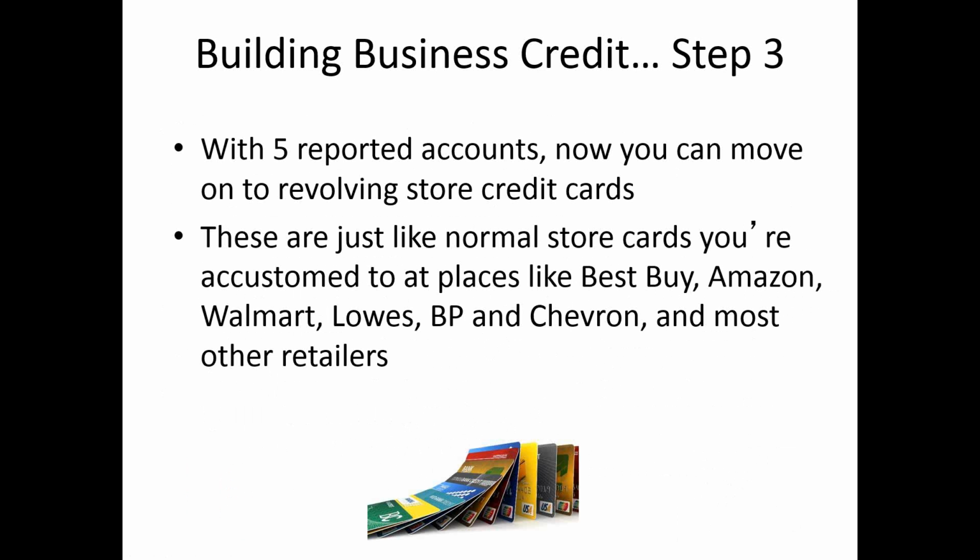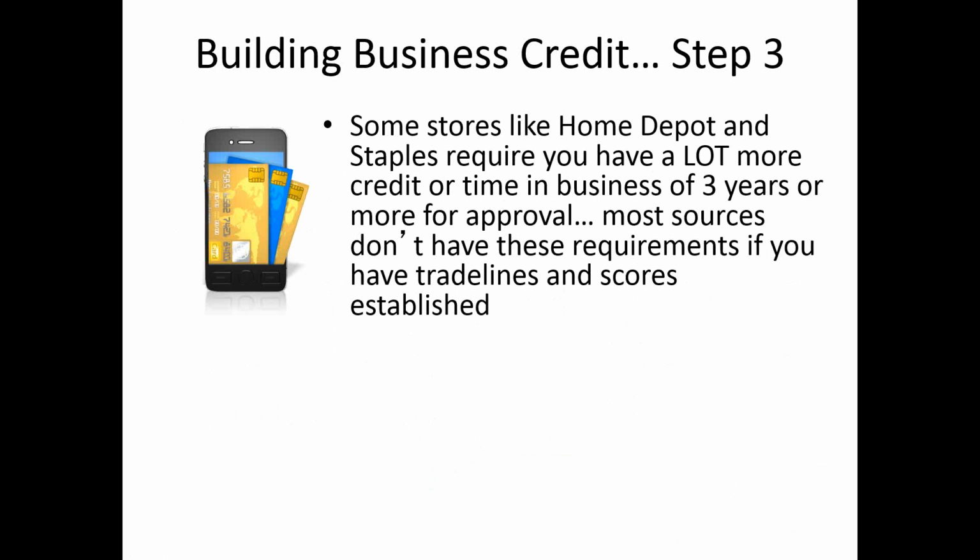Okay, I'm not going to give you one massive list of these because pretty much every single retailer that offers consumer credit cards offers business credit. Best Buy, Amazon, Walmart, Lowe's, BP, Chevron, Nordstrom's, Sam's Club, Costco, just about every retailer you could think about offers these business credit cards also.